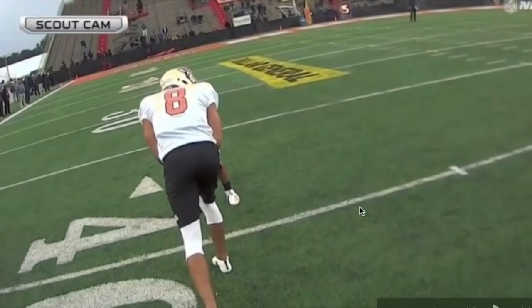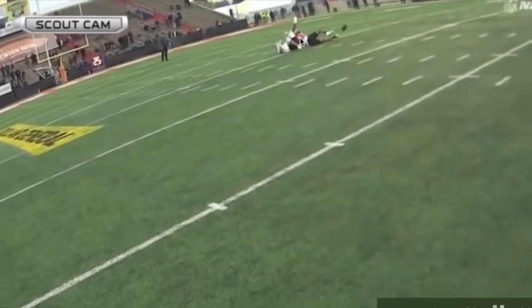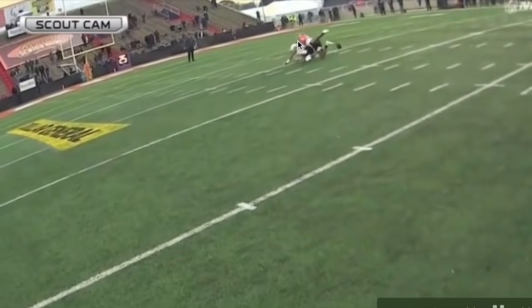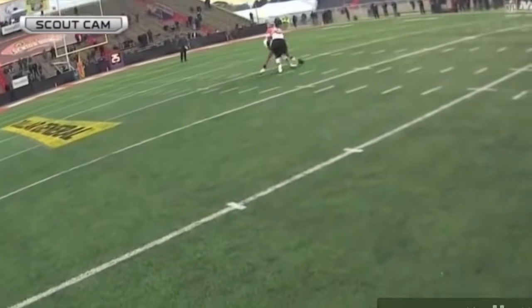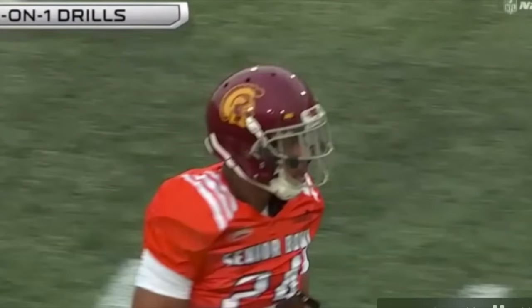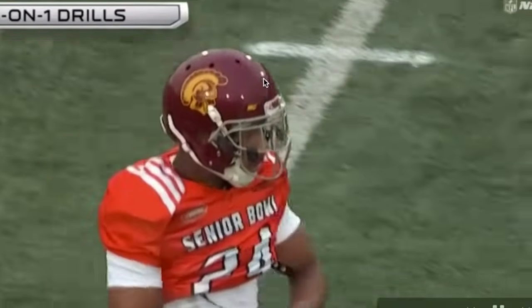Salute. This was a pretty good rep here, and I normally skip the gimmicky scout cam joints or whatever, but I think this was a pretty good rep to show. Even though it's on this gimmicky scout cam, I think this was a pretty good rep here. Pretty good rep here by who's that? 24? Yeah. Good rep there by 24. Chat box, tell me who that is, man. Nice rep right there. Regardless of the gimmicky thing. 24 from USC. Yeah, tell me who that is.